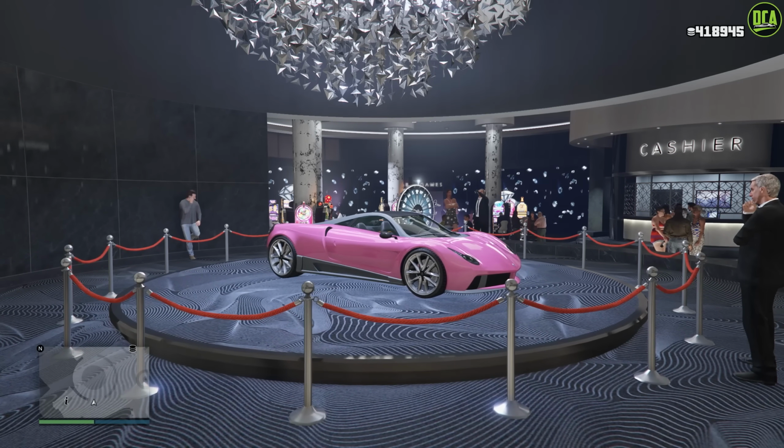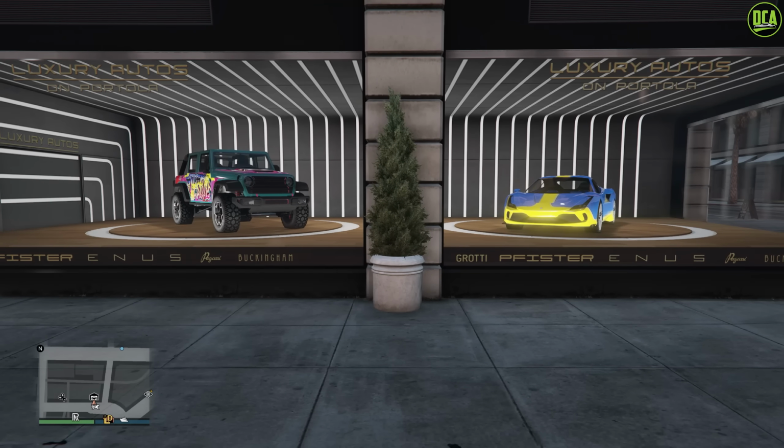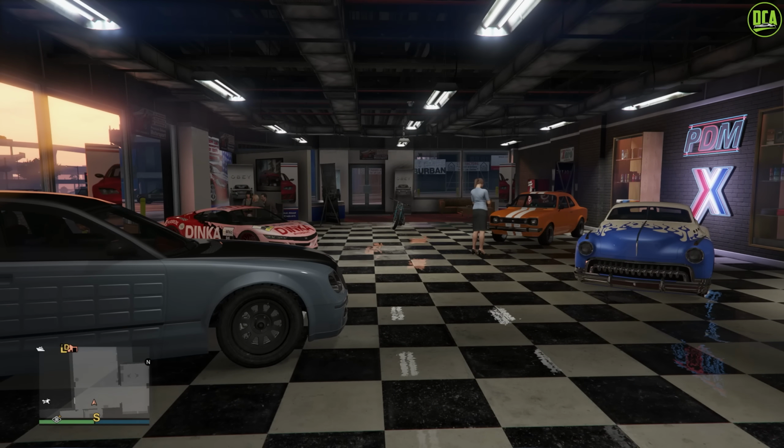In terms of the dealership cars for this week, in Luxury Autos we have the recently added Canis Terminus and the Turismo Omaggio as well, which are both repeating from last week, pretty strange. Anyways, continuing to Simeon's, we have the Cognoscenti, the Jester, the Avarice Bike, the Retinue, and the Hermes as well. And all of these were Legendary Motorsport website cars, so definitely make sure to pick them up this week.